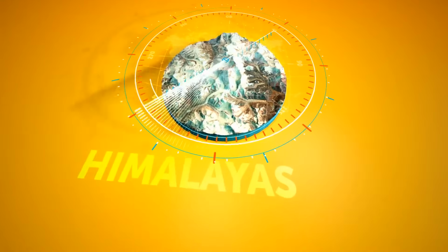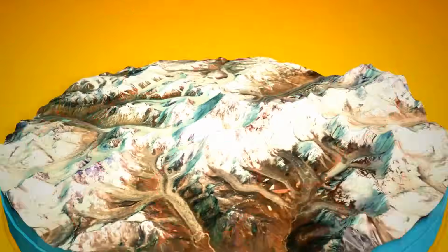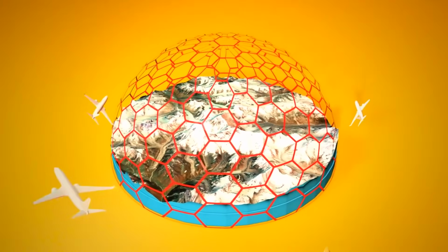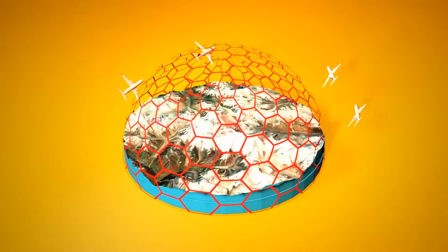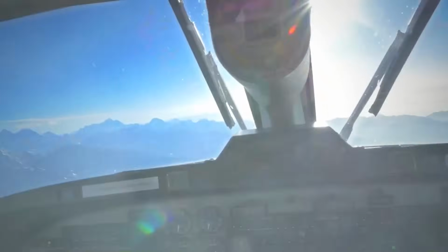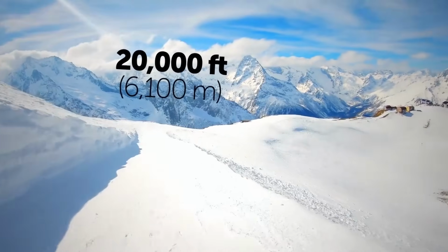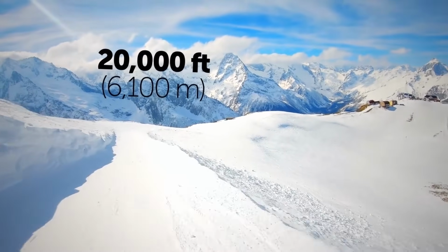The Himalayas have some of the highest peaks in the world, including Mount Everest. But it's no surprise airplanes find it difficult to navigate the area. But why are commercial airplanes actually banned from flying there? For starters, these mountains have an average height of more than 20,000 feet.